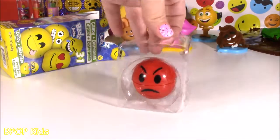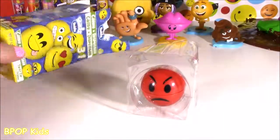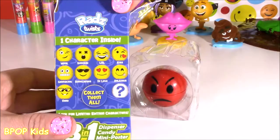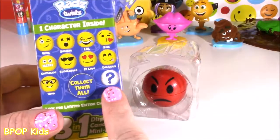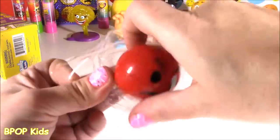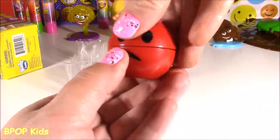Bubba, are you joking? This is like a red, like, lip balm or something? Not what I was expecting. These are all yellow. What is going on? I got a red one. It must have been the mystery. Kind of looks like Angry Birds. It's like a lip balm. What is this thing?